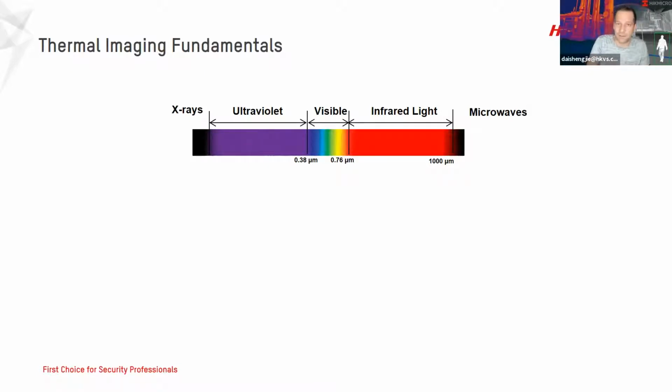So UV light, everybody knows, if you're going out in the summer, too much sun, you get your skin burned. And this is just one example. You have the UV light, and if you go even lower in the wavelength range, you will have the X-rays, and even lower you find the gamma rays. And for sure, they are much more dangerous than UV light, visible light, and also infrared light. Above the visible light, we have the long and very broad infrared spectrum. And above the infrared spectrum, we have microwaves, radio waves, TV waves, etc.